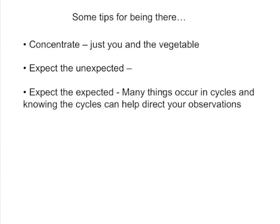All right, some tips for being there. First of all, concentrate. If you get a phone call or someone talks to you, you want to stop walking, deal with the call, and then re-enter the zone of observation. Again, if you're not careful, you'll lose focus. You need to expect the unexpected. I think that complacency is the most serious mistake besides incompetence. You never know when something unexpected, something that has never been seen before, is going to happen, and you've got to be ready to observe it. But you also need to expect the expected, because you want to balance the unexpected with using your experience to tell you when to expect something and take extra time for observation. Many things occur in cycles, and knowing the cycles can help direct your observations.